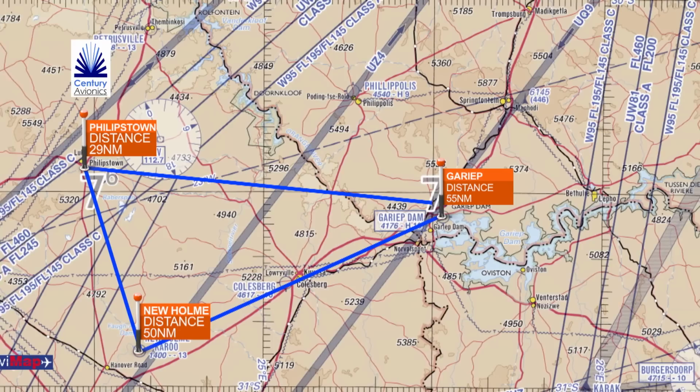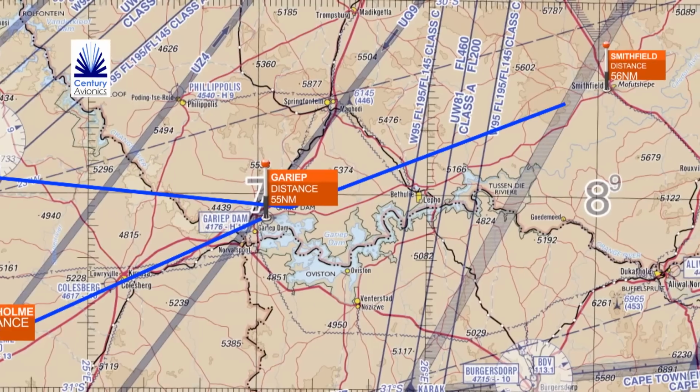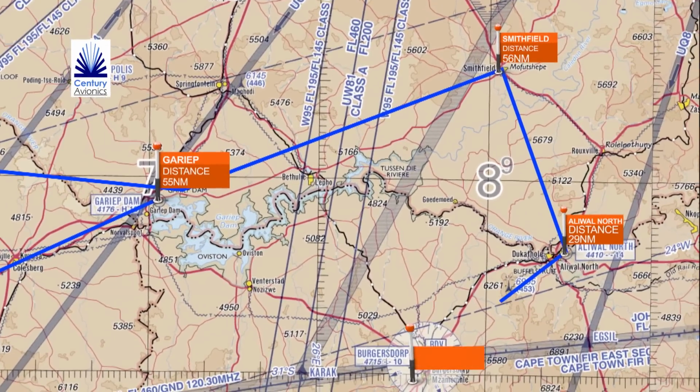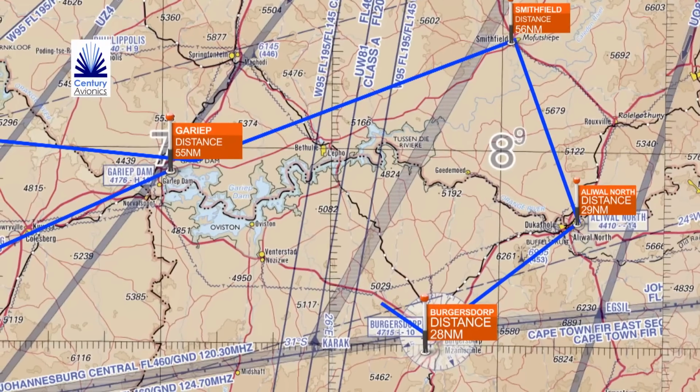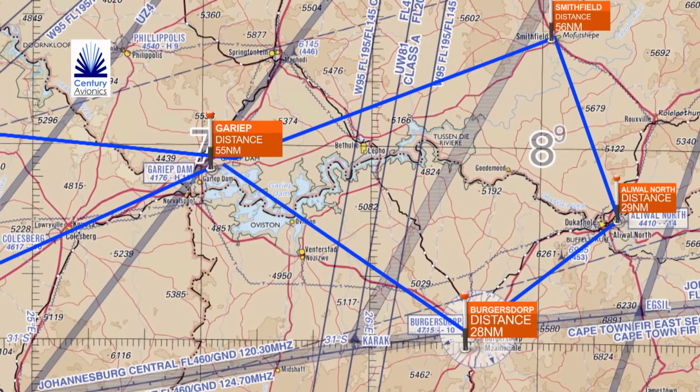Leg 4 is 56 nautical miles to Smithfield. Leg 5 is 29 nautical miles to Aliwal North. Leg 6 is 28 nautical miles to Burgersdorp. Final leg 7 is 48 nautical miles to the finish.